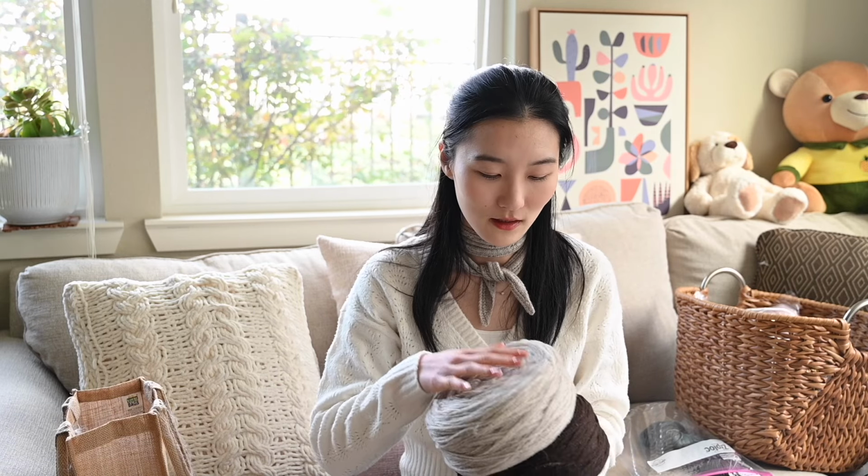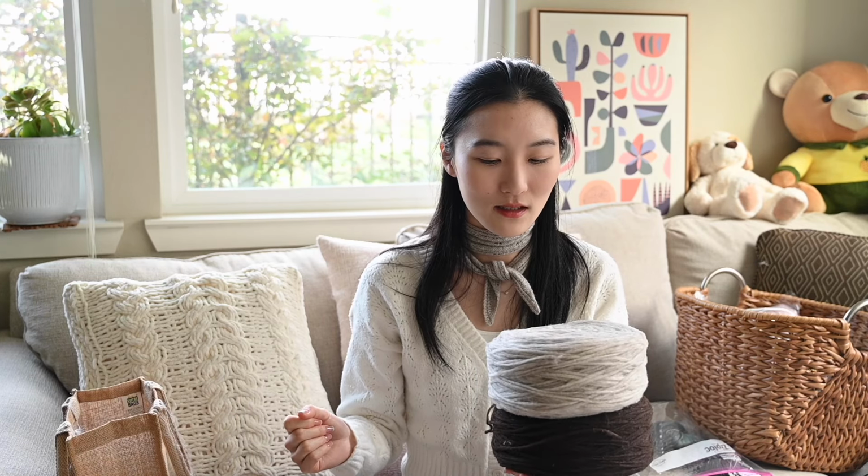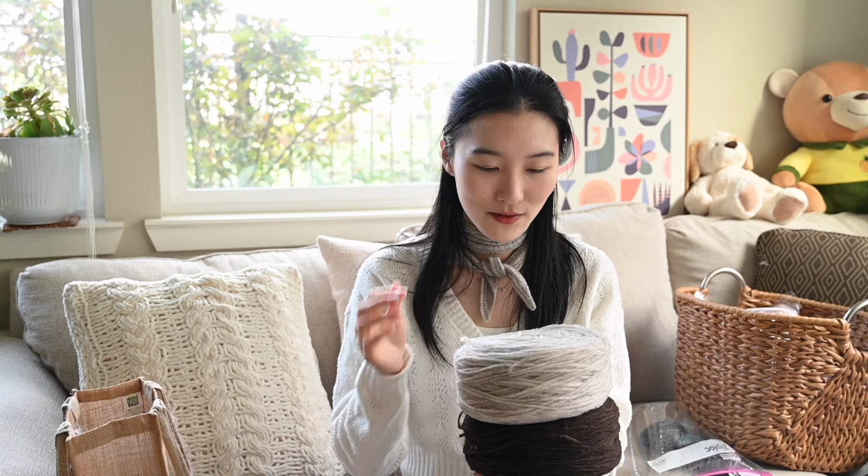And I have a pattern in mind for this yarn. I want to knit the Color cardigan by Anne Vansel. That was a very new release of hers. I really want to knit that cardigan since the swatch showed up on my Instagram feed. I think it uses a mosaic colorwork technique that I've never tried before. And I'm not sure if the unspun will be strong enough when I'm trying out a new colorwork technique. I know they are easily broken, so I'm half anxious, half excited to work with this yarn.